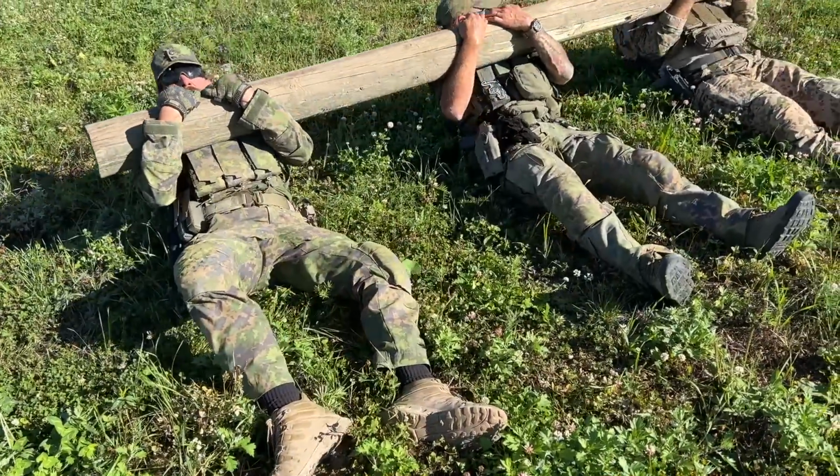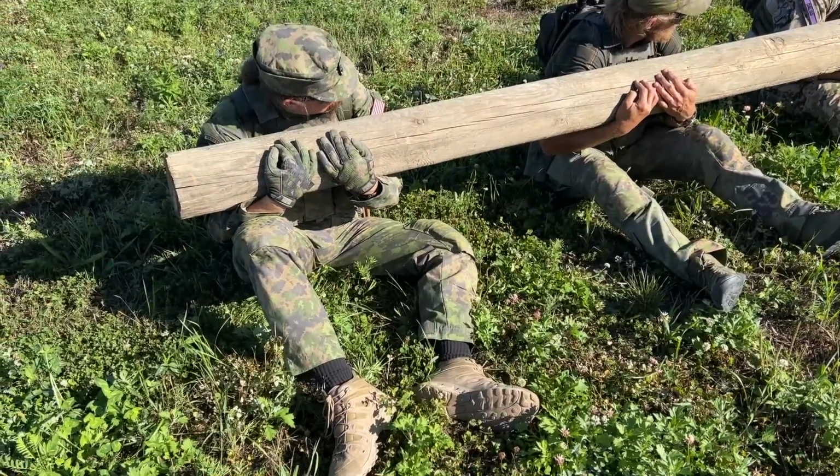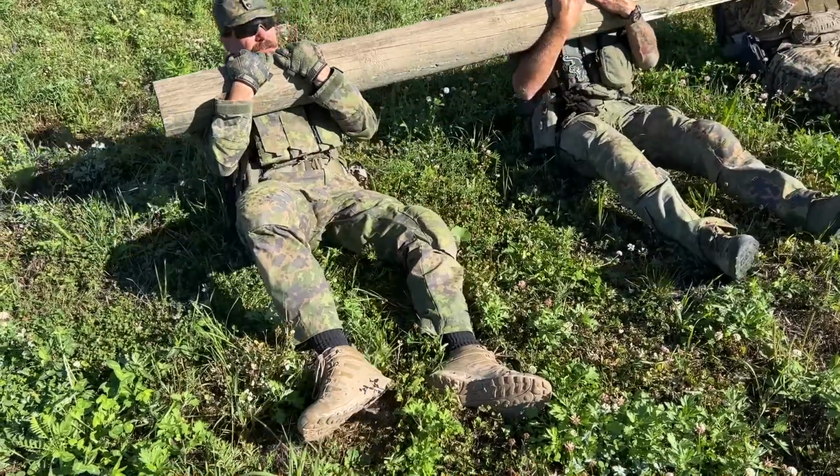And that's something that Jiga does, and that's something that I aspire to do. That's something I need to work on myself. So very much an element of Finnish sisu there.